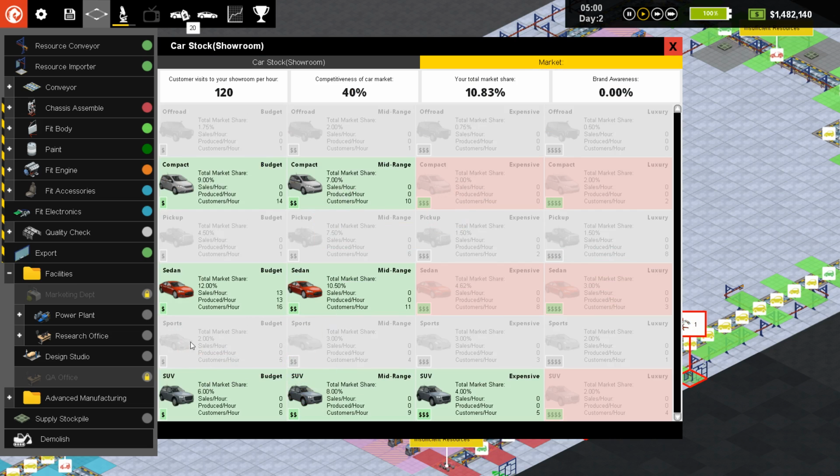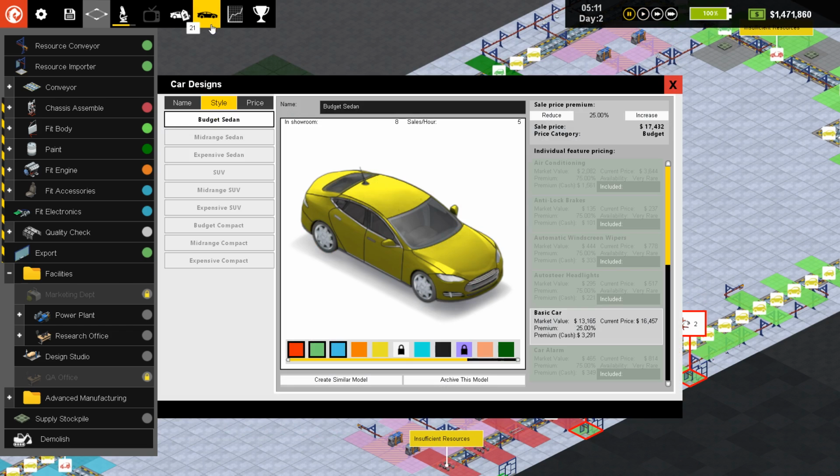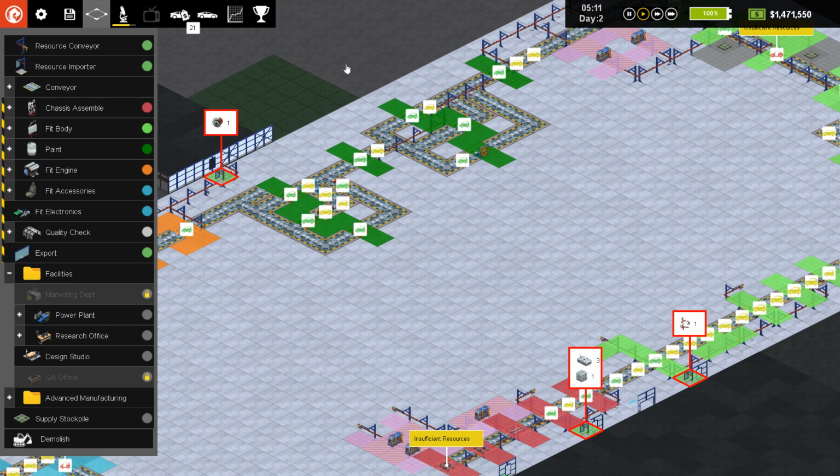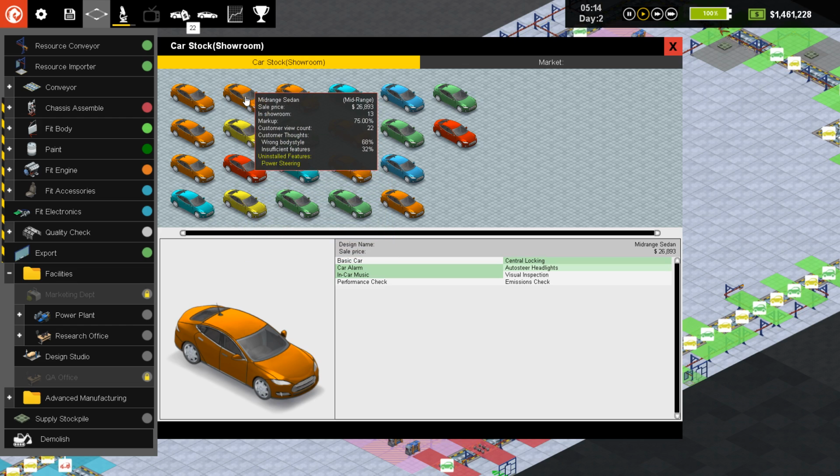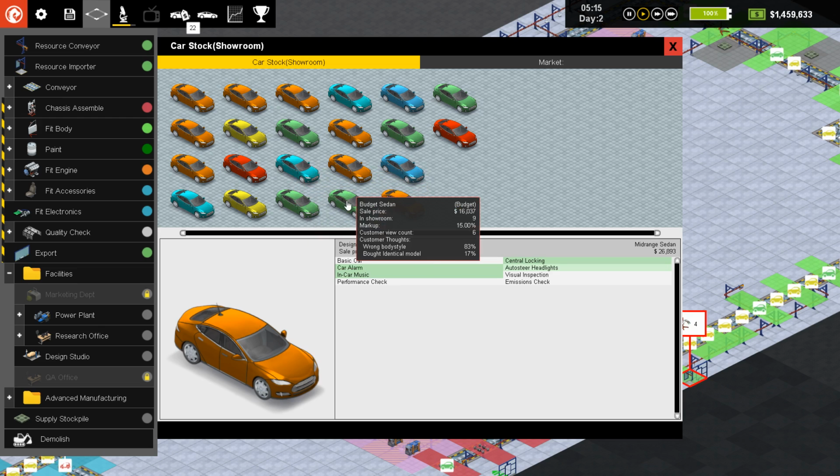Let's look at our market information. So our mid-range sedan, sales per hour, produced per hour. You're producing more cars than you have customers. And I think that's because I have all those mid-range cars that are being considered budget cars. So I might want to lower the price on this one just to clear them out of our stock room. Yeah. But it was these mid-range sedans that were disguised as budget sedans that were really causing the problem.